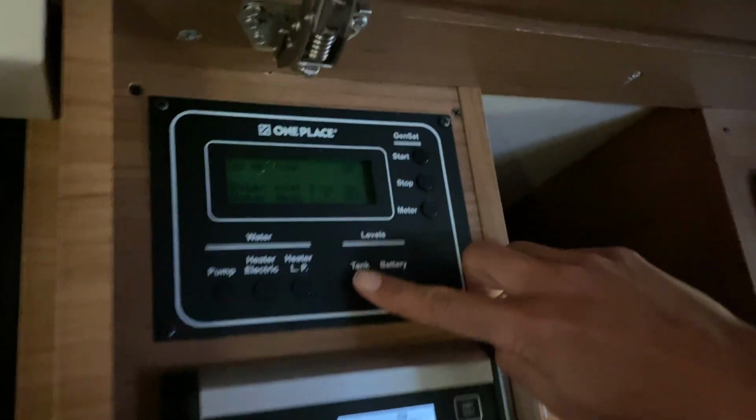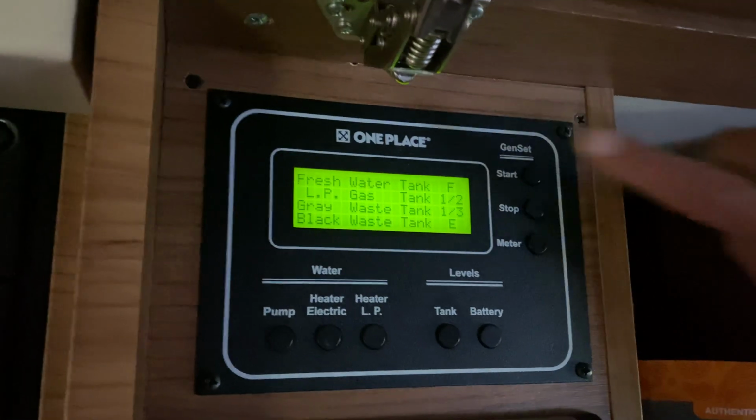All right, now we're going to check and see. Look at that. Whoa. Freshwater tank's full.